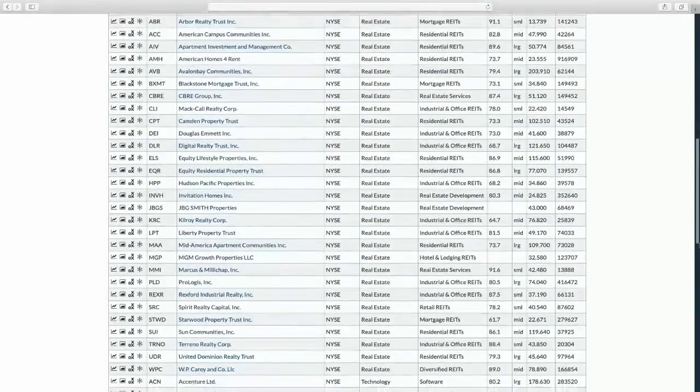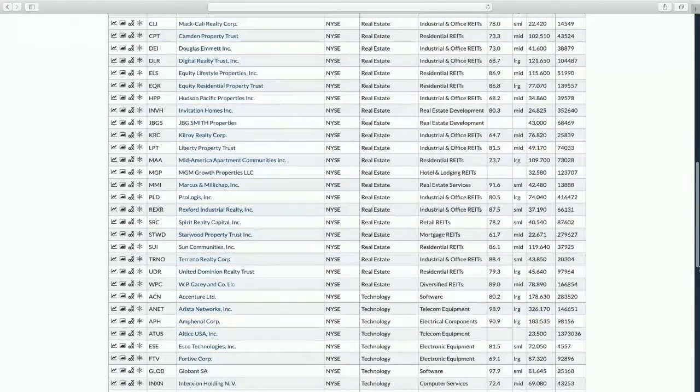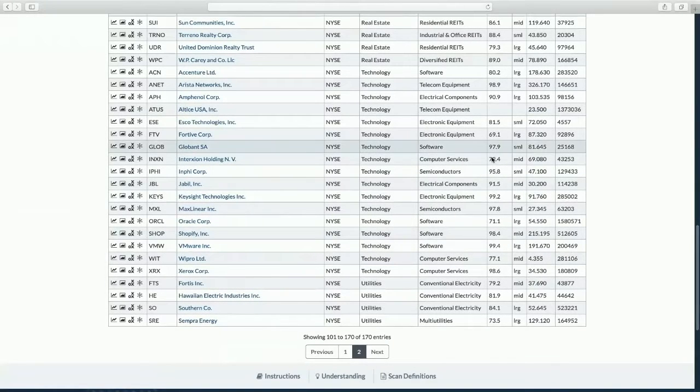Real estate, tons of REITs. I talked about that industry group hitting a new high. These stocks are the stronger ones within it. And then technology is in here. Now the NYSE is not going to have as many technology stocks as the NASDAQ, but we can see that software is well represented, as well as some of these computer services stocks.